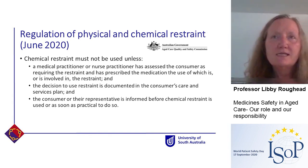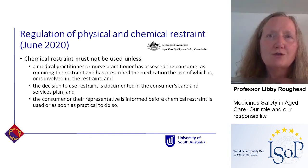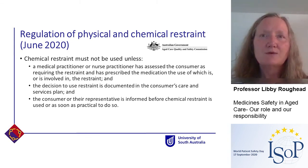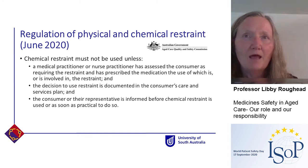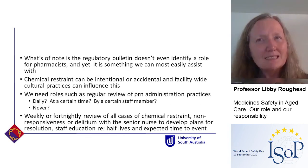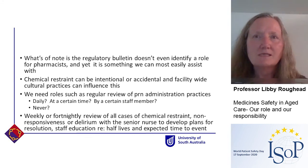It's important to know, if you haven't seen these, that there is regulation of physical and chemical restraint, and this comes from the June 2020 guidelines. It does talk about the medical practitioner and the nurse practitioner having assessed the people and prescribed the medicine. It does say that the decision has to be documented, and that the consumer or their representative has to be informed. I think what's of note, I searched that whole regulatory bulletin and it doesn't identify a role for pharmacists. And yet, here's our role, particularly in this area of accidental restraint or accidental non-responsiveness.